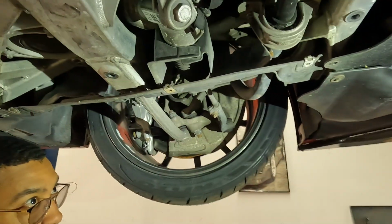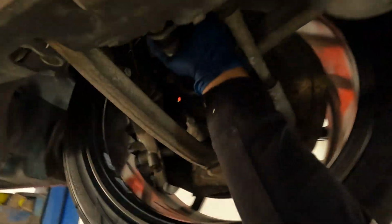Mike, what'd you find loose over here? We found one of the clunks. So that's an easy clunk to fix. Easy fix. And oh wow, we got the velocity sensors zip tied, all 4 corners. Yeah, they're zip tied all 4.